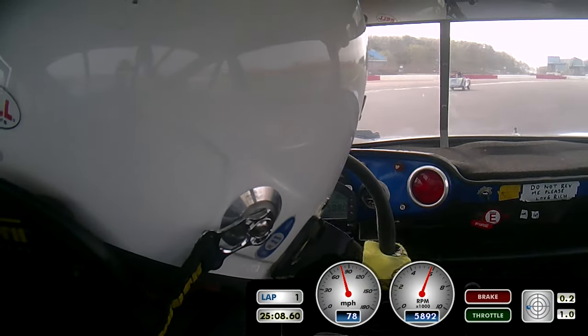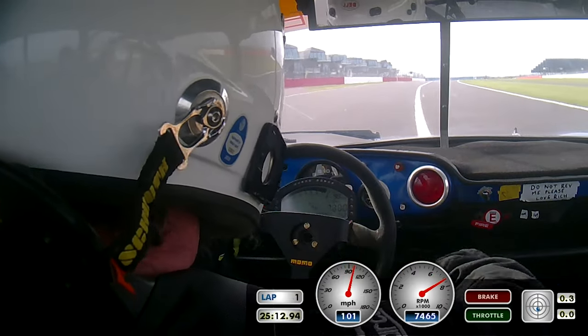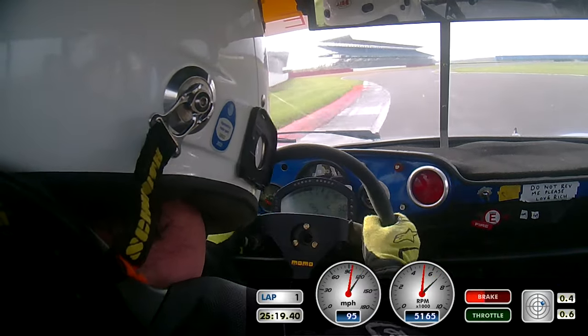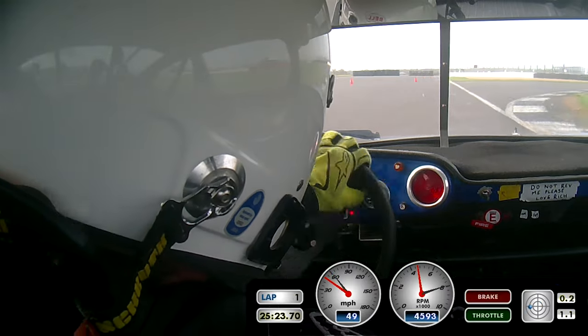Just a few laps in, and Robert is already noting a significant improvement in the car's handling. The enhancements, particularly the new rear anti-roll bar installed by Tom at Coastal Motorsport, have stiffened the chassis, making the Porsche more agile and responsive on the demanding Silverstone circuit.